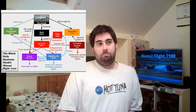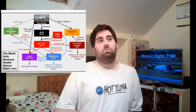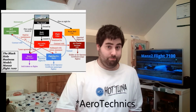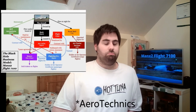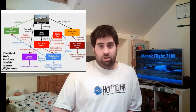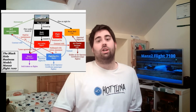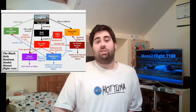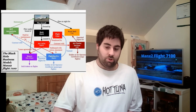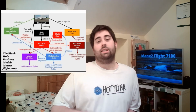The maintenance was contracted out to a company, BCP Mechanics in Spain, which actually, from what I've seen, the plane was very rarely in Spain, so it didn't actually get much opportunity to have maintenance done on the aircraft, which didn't actually matter anyway because none of the maintenance problems were being logged. And then Manx2.com was the ticket seller.